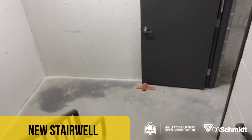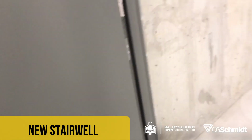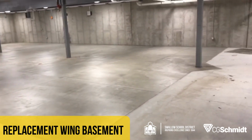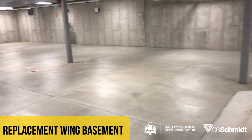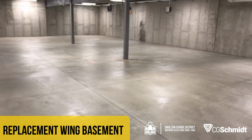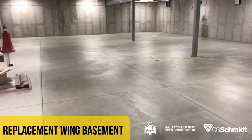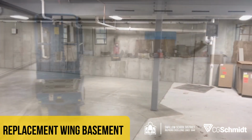And walking down to the basement, where at this time we are currently sealing the concrete floor. So it's a little bit wet right now, so I'm going to stay off of it. But as it continues to cure out, it'll protect the concrete floor.